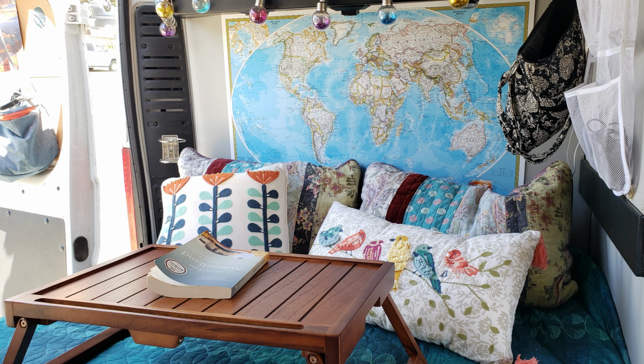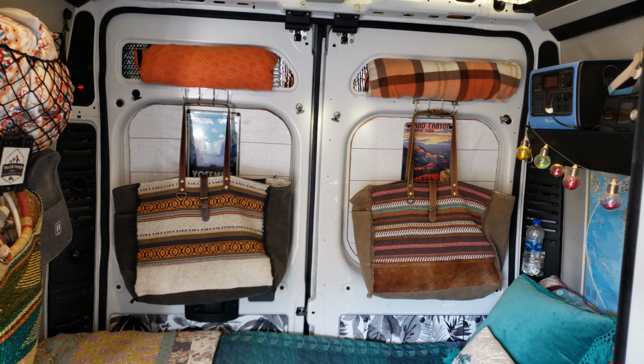We put a map as the headboard to remind us of all the places we still want to go. And we have this tray table we love to put our laptop on or put our phone up to watch a movie or just read a good book. For our clothes storage, we use duffel bags hanging on barbecue hooks on the back doors. We use packing cubes to organize our clothes, and if we want something new, we have to get rid of something. And we store extra blankets in the cubbies above.